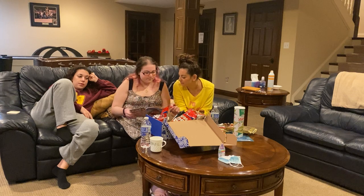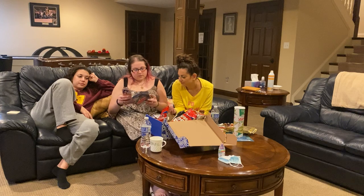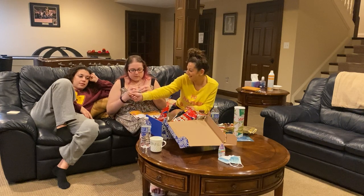Wait, I found it. Here's the one from earlier, the cappuccino one. Yeah, so this is the cappuccino. If you want to try that now, well, we'll make some cappuccino. Assuming you want.